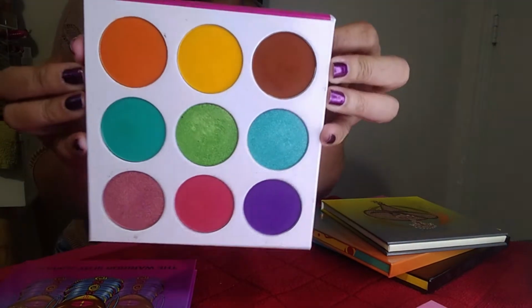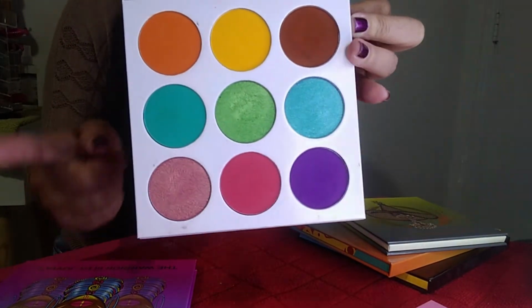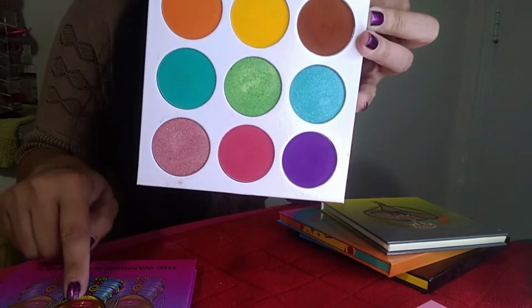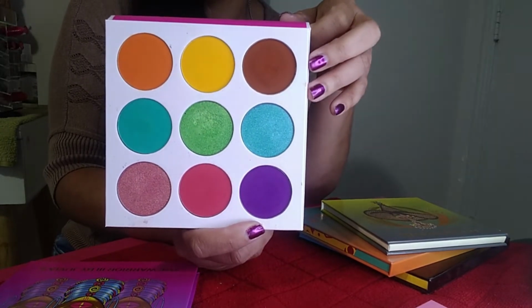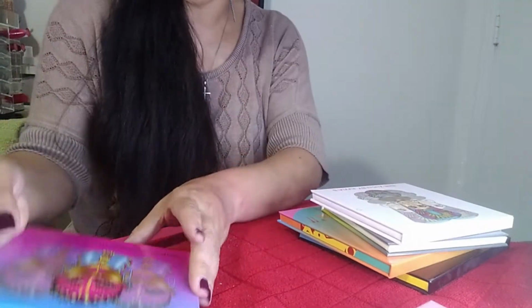It is a gorgeous rainbow palette here. The shimmers in here are so gorgeous. The only shades in this one that I have a problem with is the purple. It's the same way in the Warrior. For some reason, I don't know what it was about these first palettes, but the purples were just so difficult to work with. They did not blend well. They were patchy, but overall it's beautiful palettes. I'm going to keep that one.